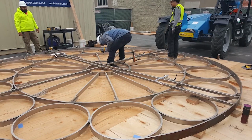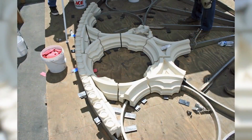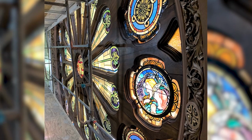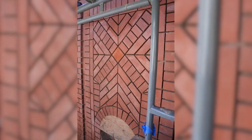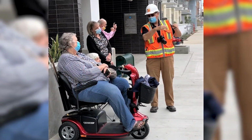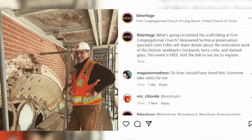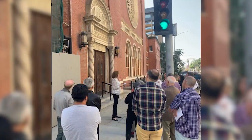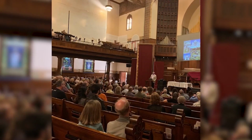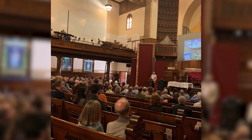So they took it out, and everything was numbered and recorded so they could track it. And the pieces that could be reused were reused. The repair and restoration of the main church facade galvanized the congregation and the community. The church partnered with Long Beach Heritage to arrange public access and an educational event at the building while it was being repaired. The project was completed at the end of 2020.